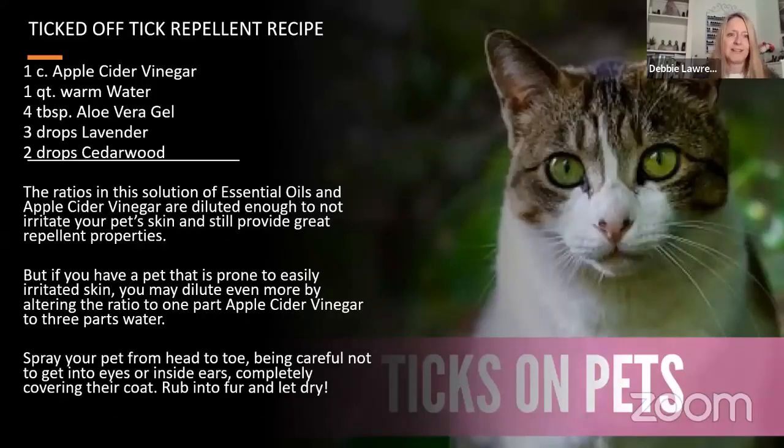Ticked off tick repellent. We've got apple cider vinegar, warm water, some aloe vera gel, and then lavender and cedarwood. The ratios in this solution of essential oils and apple cider vinegar are diluted enough not to irritate your pet's skin and still provide the repellent properties that you're looking for. But if your animal is prone to easily irritated skin, then you can dilute it even more by altering the ratio to 1 part apple cider vinegar to 3 parts water. And then just spray your pet from head to toe, being careful not to get it into their eyes. Rub and let the fur dry.